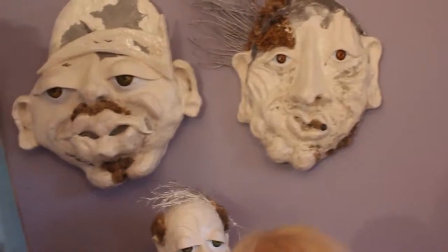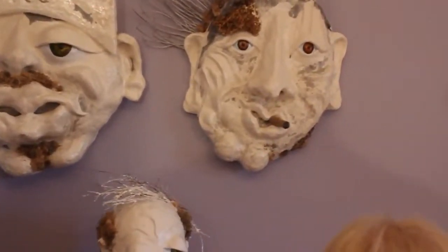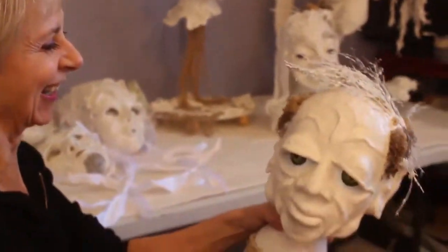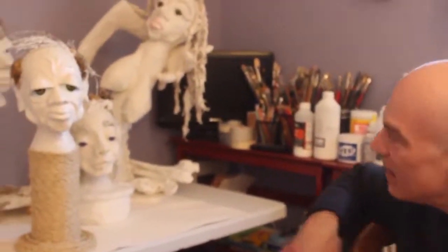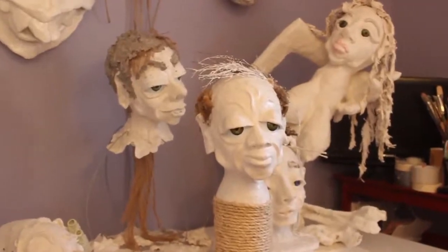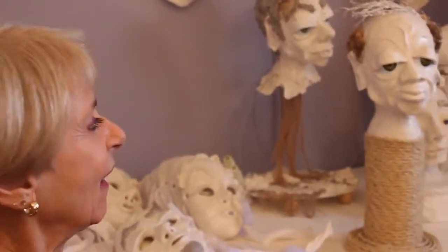And Henry here, I mean, the Henry. The comb over, the blowing in the wind comb over is great. And look at those very determined eyes. I'm very self-confident of who I am. They're really just fun to make.